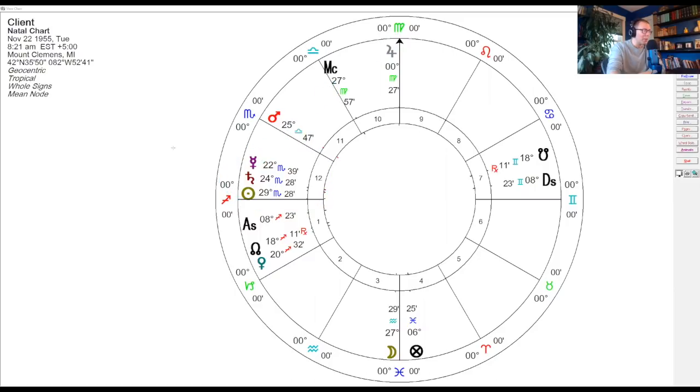Now, it's possible that other peripheral topics could come up, such as, the sun may represent one's father, in which case maybe we could tell a story about the sun in the 12th house regarding this person's father.